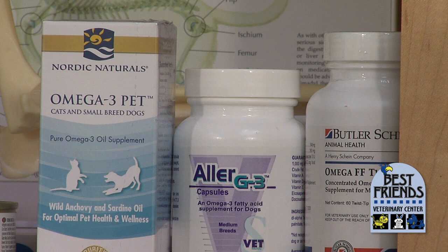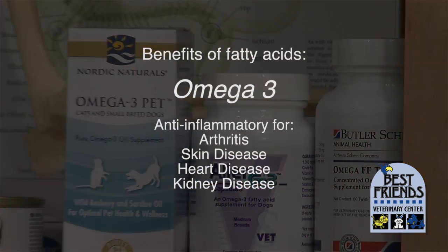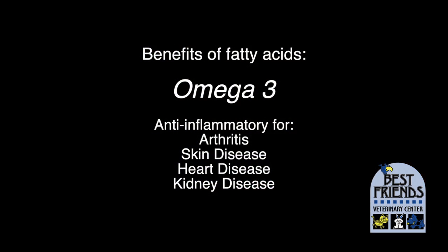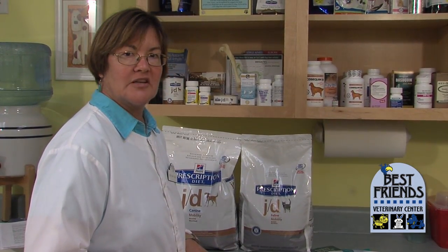Omega-3s are another part of our basic treatment plan. Omega-3 fatty acids are anti-inflammatory in lots of parts of the body. We use them for skin disease, we use them for heart and kidney disease, and we use them a lot for arthritis. We can do that as a fish oil supplement. We can also do that as a diet. So Hills makes a really great diet. JD is for joint diet, and it contains tons of fatty acids to reduce inflammation in the joints.